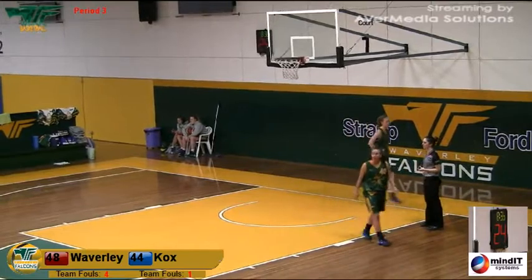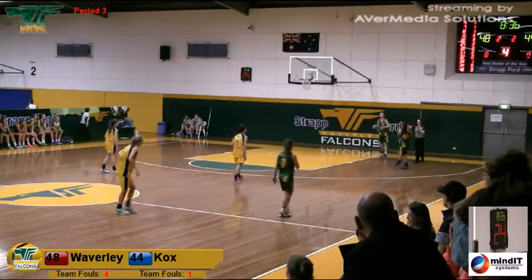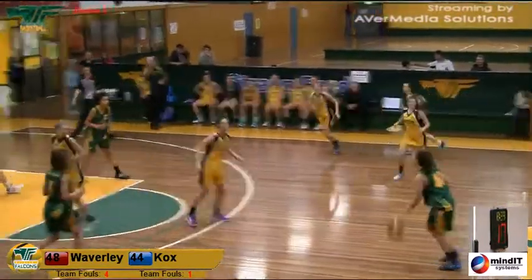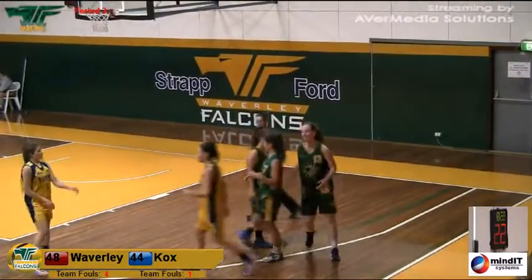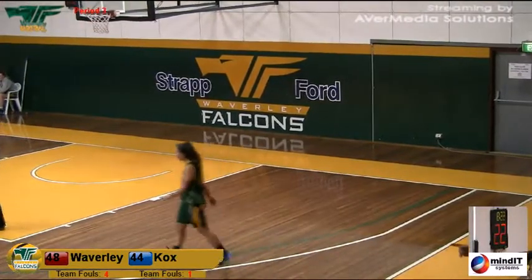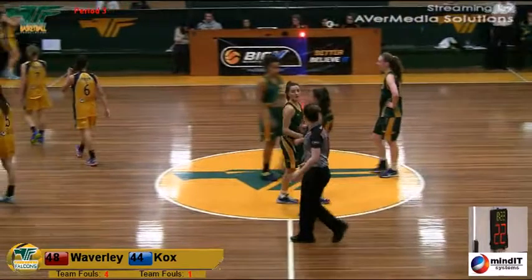As the subs come in for Knox, the ball's down with Claire Ioannidis now. Claire drives and has the ball stolen. Numakudis does the same at the other end, and there's an unsportsmanlike foul against number 6. That's Millie Teal. So Numakudis will go to the line for 2 shots, this to give a bit of breathing space to the Falcons.